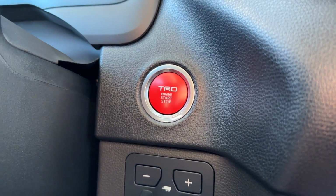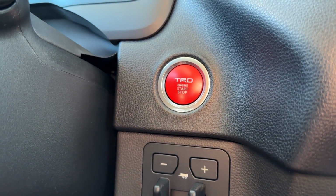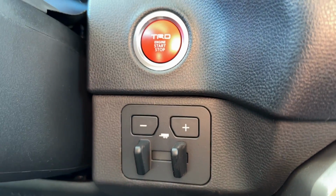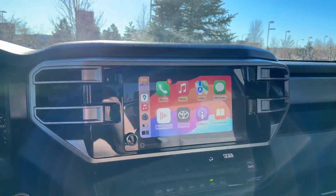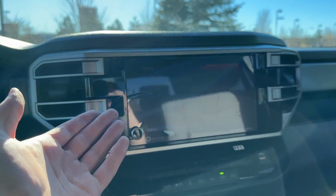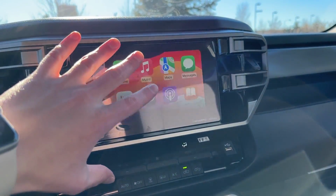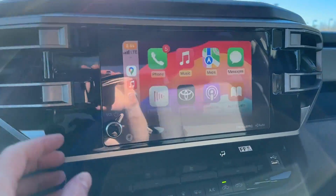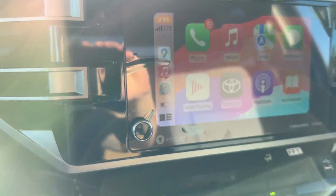I really like this TRD engine start stop button. Having a red start stop button is honestly the coolest thing you can do in a car. I'm not gonna lie there. We have your various towing controls right over here, and this is really the star of the show. We have the smaller but still very good touchscreen with wireless Apple CarPlay and Android Auto. This is actually my phone right here, and I do not have a cable attached. I also really like this infinite volume button. This feels fantastic as well.